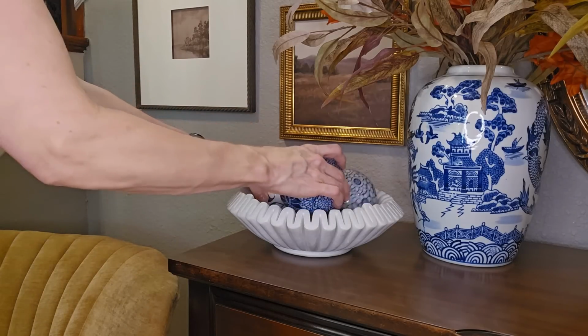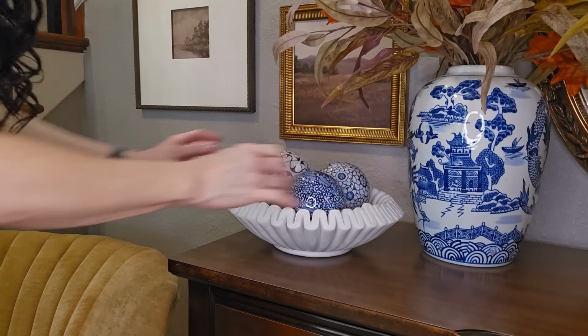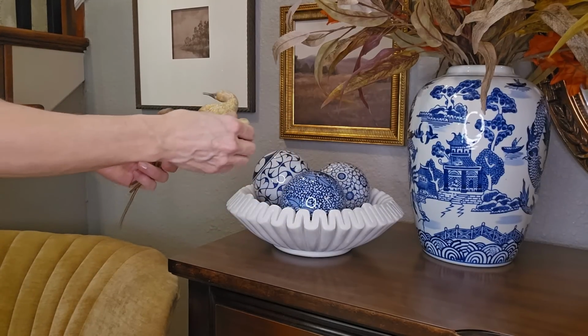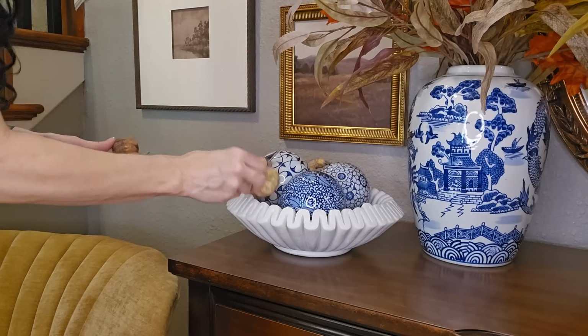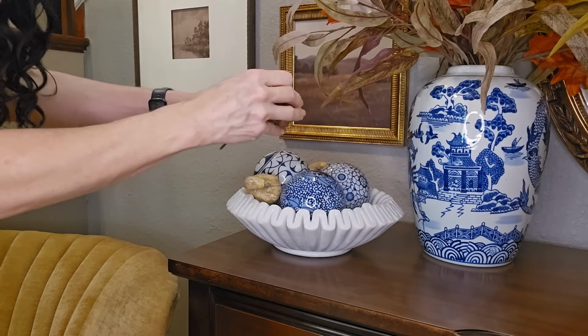I have these decorative blue and white balls that I'm adding to the marble bowl. Then I have these rustic vintage looking gourds and pumpkins. I picked them up in the pick section at Hobby Lobby, and I'm just going to add them in to the bowl to create that fall look.